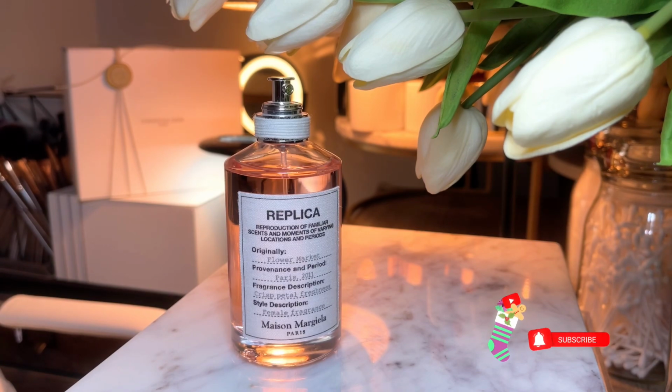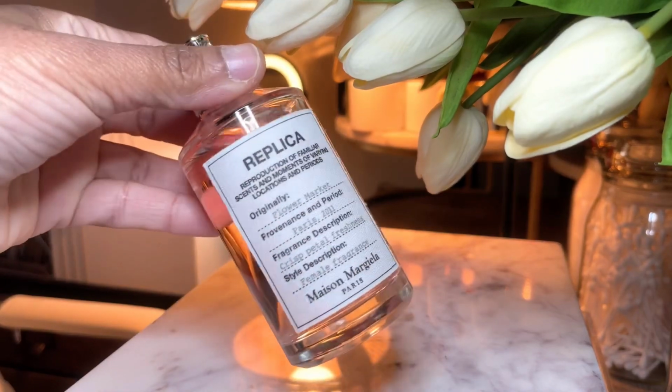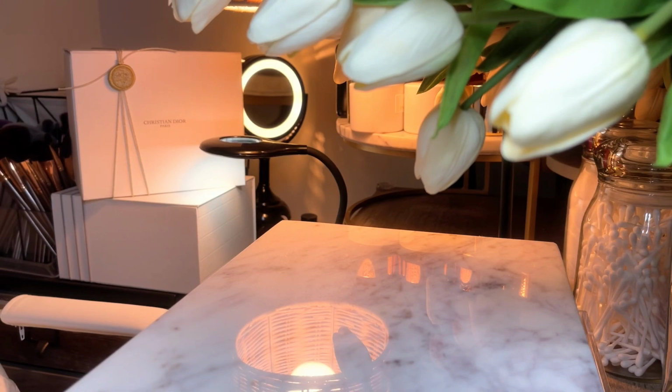Now this one, I will rate it as a very pretty fragrance. Very pretty, can be signature worthy, but I'm not hugely big into florals, so this one I would give a 7. But it's still a pretty floral fragrance. This is Flower Market.